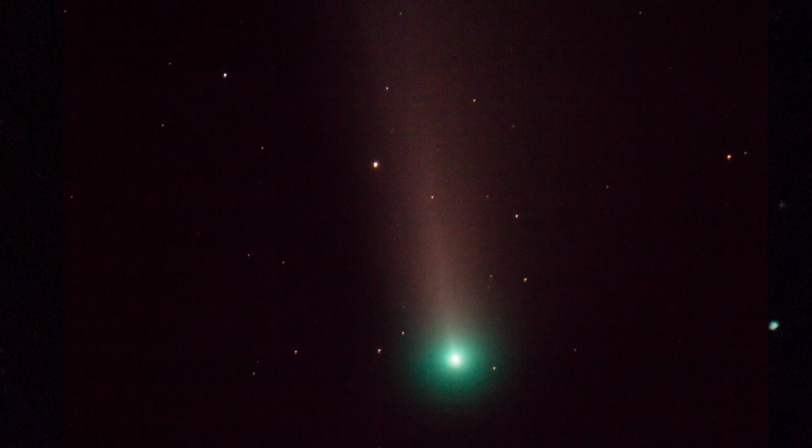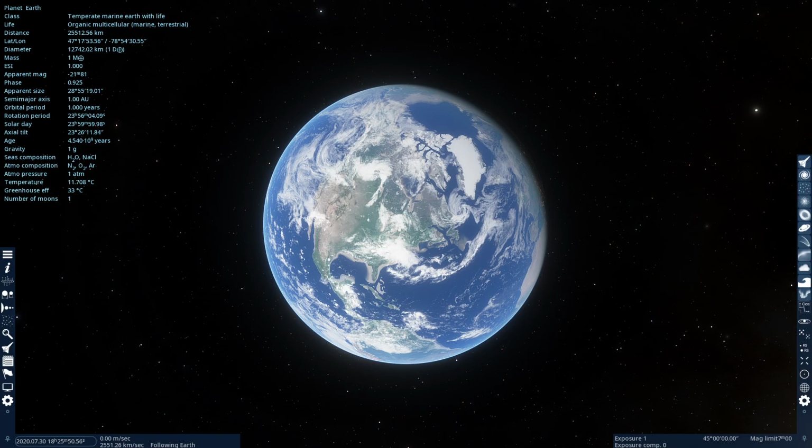And so I actually want to bring it up in Space Engine so we can go take a look at the comet and see what it might look like. Of course, with Space Engine, we often start at Earth.